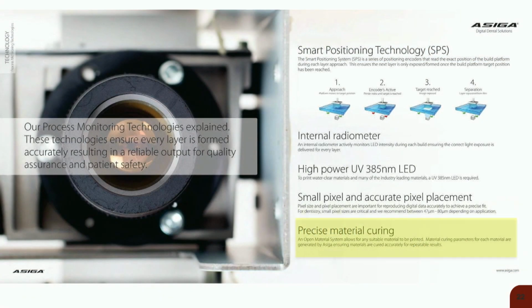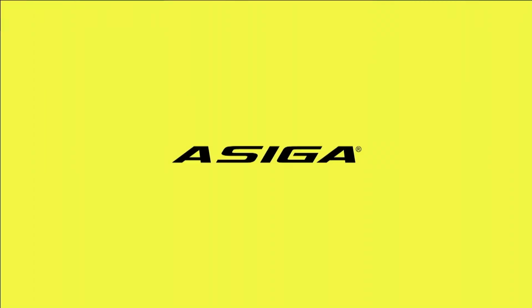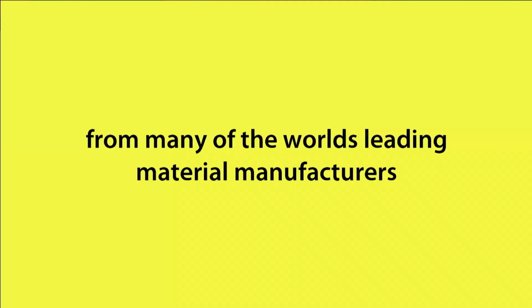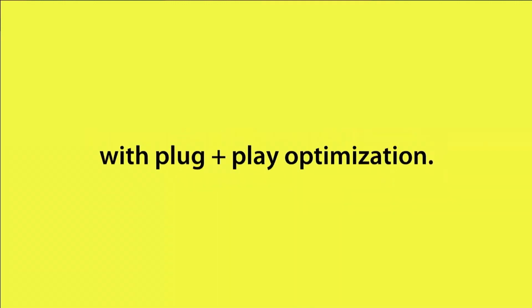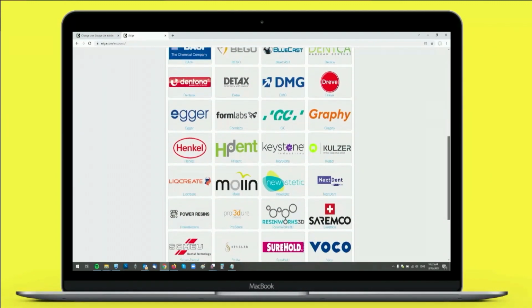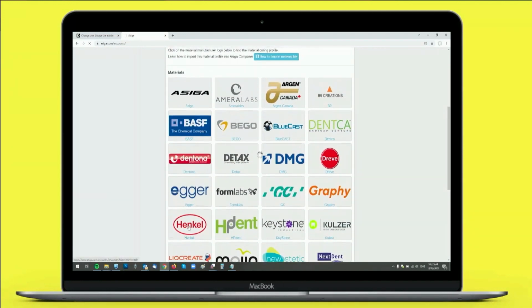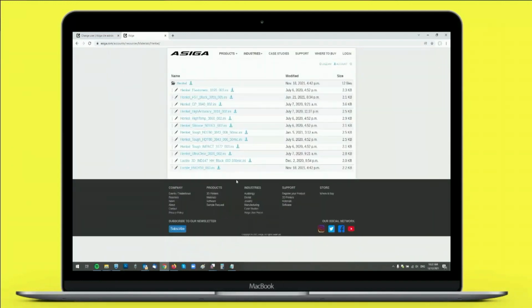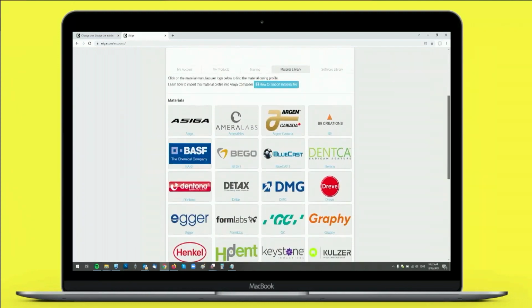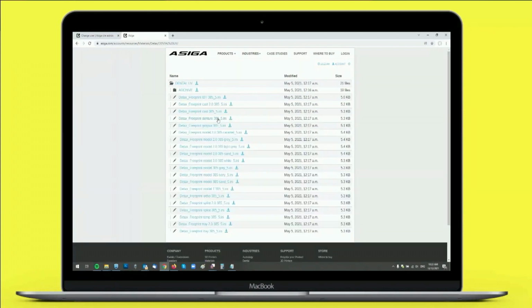They have over 500 validated resins, and I'm very big on open materials just because, let's say, for example, you get into a printer ecosystem, but it's closed, right? So this is where the printer manufacturer has their printer, but they only allow you to print what materials they've validated or is within their ecosystem. But let's say, for example, Argen comes up with a fantastic splint resin that just completely revolutionizes everything, right? But you're locked into that printer's ecosystem. You've lost all your competitive edge. You've spent all this capital expenditure, but you're not able to use the latest and greatest.